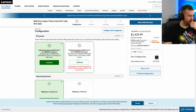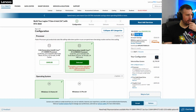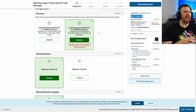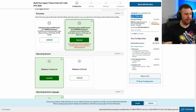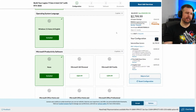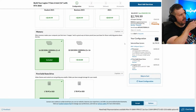And if you switch the processor over to this one, plus $400, that's when you get the 2799 for the i9. So if you want to spend a lot of money and get a really high-end machine right now, this is going to be one of the best bang for the bucks for the upper end of the machines. And I think, in my opinion, this is currently the most powerful laptop that you can buy, at least the most powerful laptop I've ever tested. So 2799 for that, I think is really really good. And I do have that laptop right here. That's what this laptop is, right here.